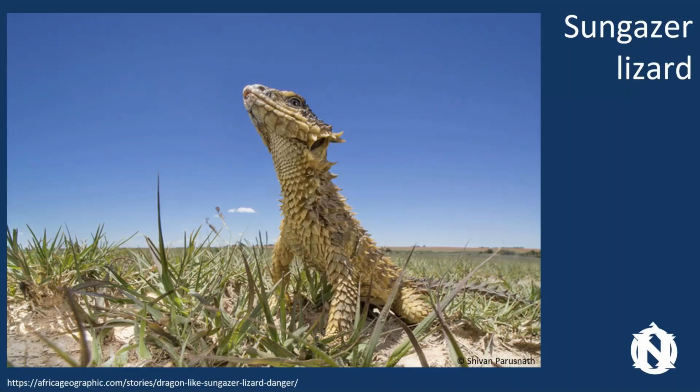So I said that a number of our reptiles are under threat, and this one in particular, a sungazer lizard, is endangered largely because of habitat loss. It occurs in a very small area within South Africa. It's a grassland species, so habitat loss is its main danger, but also the exotic pet trade.